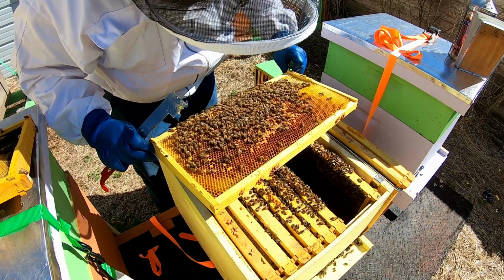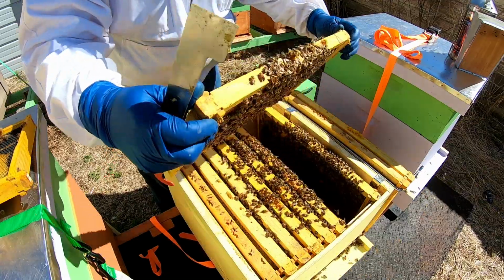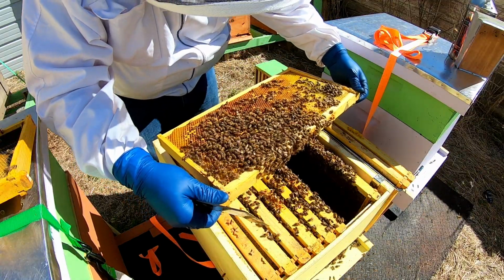Larva, eggs. Okay, so this one's got a lot of eggs, a lot of larvae. This might be a good candidate. Lots of eggs in this one. I think this might be the frame we use.